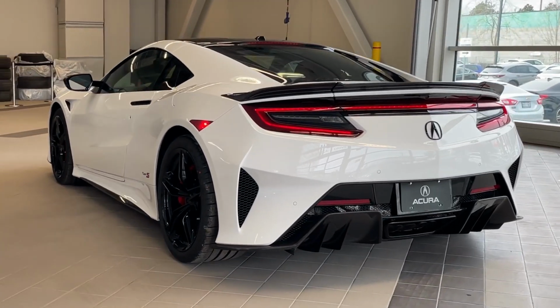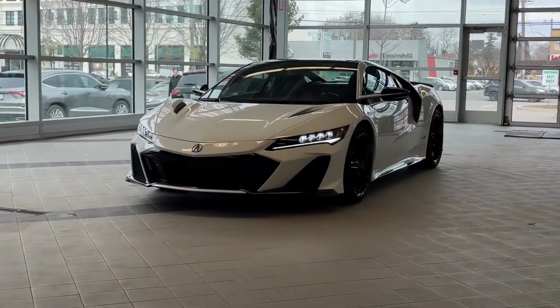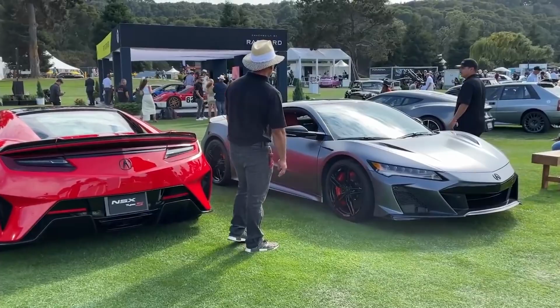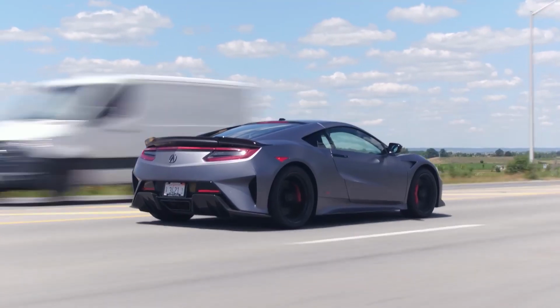I don't normally do this by starting off the video with some bad news, but for the new 2022 NSX, only 300 of these cars will be made and only available in the US. Sorry rest of the world, but you're going to have to get them imported if you want one of these.